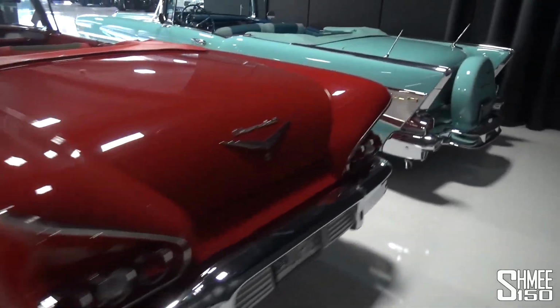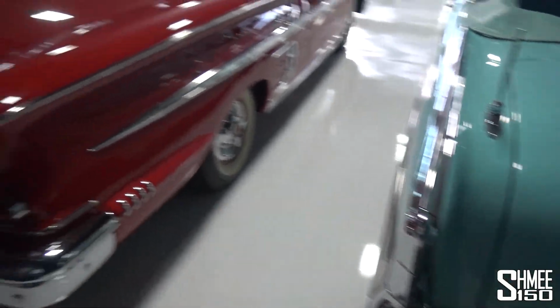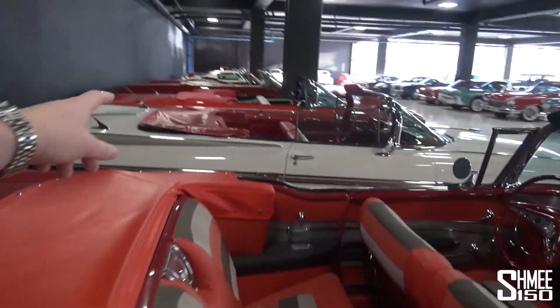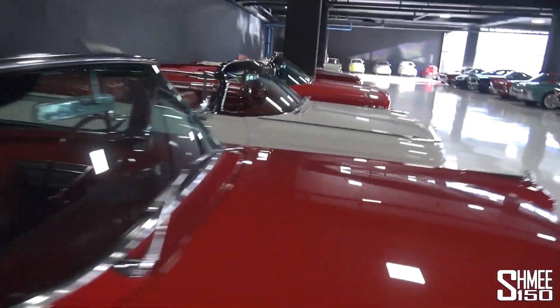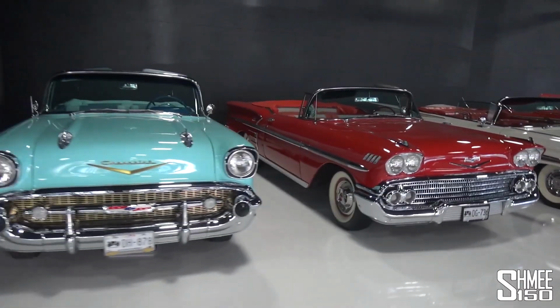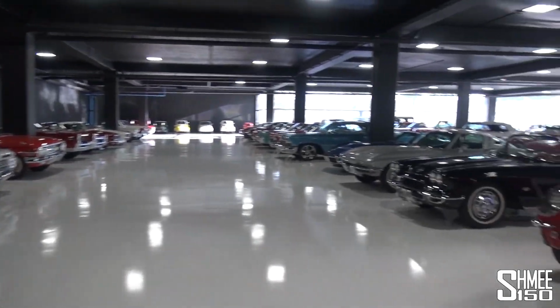From one model to the next, but you just don't, our Bel Airs of course, you just don't see this kind of design on anything more modern. They are ginormous, and look at the way they're all kind of open cruisers. There's a big interest in these kind of things out here, so you can see how the collection has grown in that way.